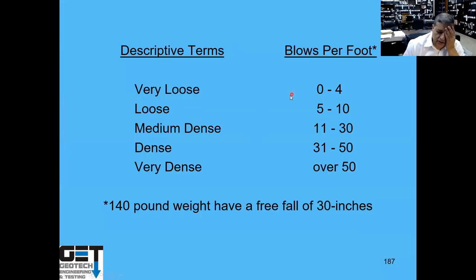If your blow count is between 0 and 4, you have very loose sand. If it's between 5 and 10, you have loose sand. Medium dense is between 11 and 30. If you're out in the Woodlands area, your sands are loose, 0 to 4. In the Bridgeland area, you have loose sand. So that's where you have to design a foundation for loose sand.